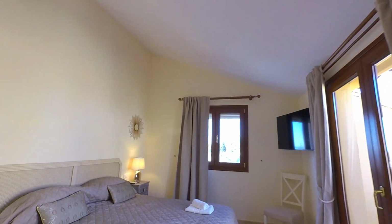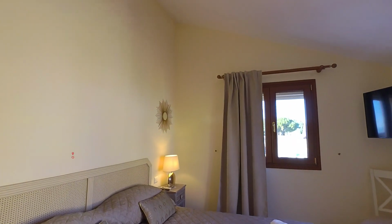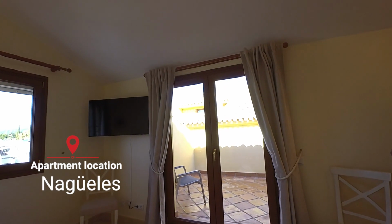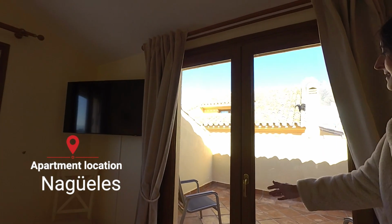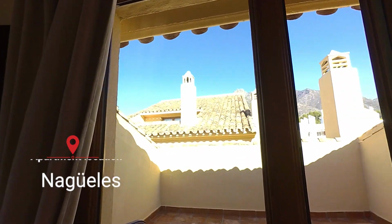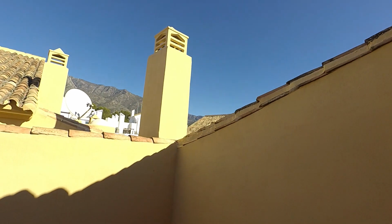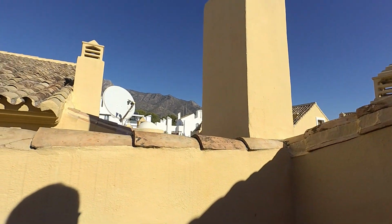Remember that this is Nagüeles, a terrific part of Marbella. Super area in the golden mile of Marbella. Super quick to get everywhere. Easy access to the terrace, and easy access to the main road, really. So it'll be very quick to get to the airport. Super private with mountain views.